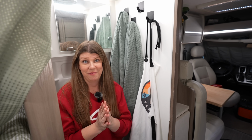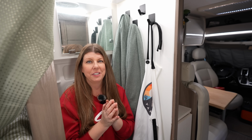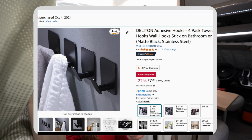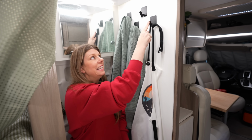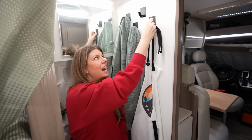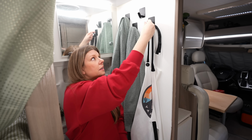Product number 5. This product ends up being the cheapest product in the 10 items we're gonna share today, coming in at $7.99. And they're these adhesive hooks. They are easy to install. They just had a clear backing that you had to peel off, stick right on.